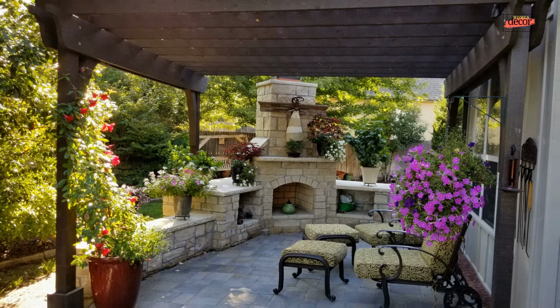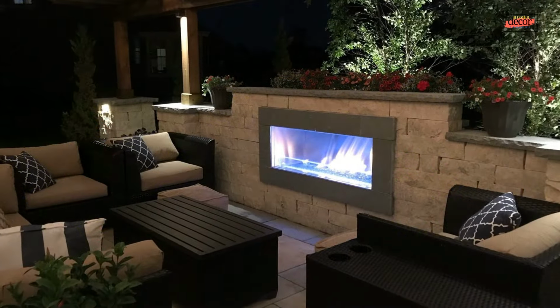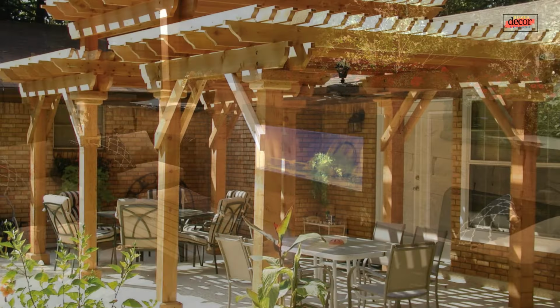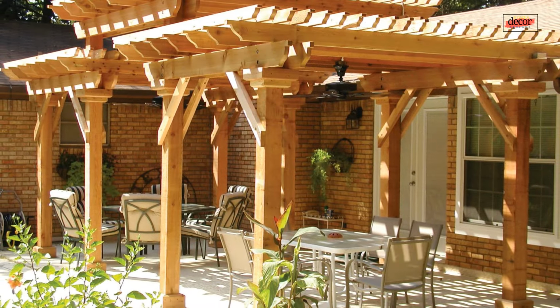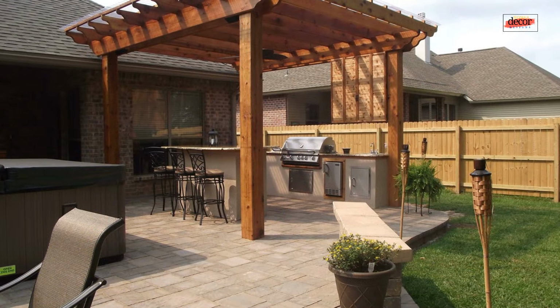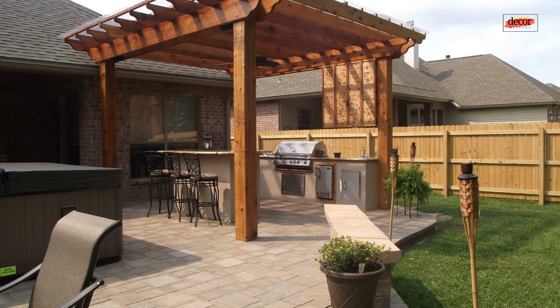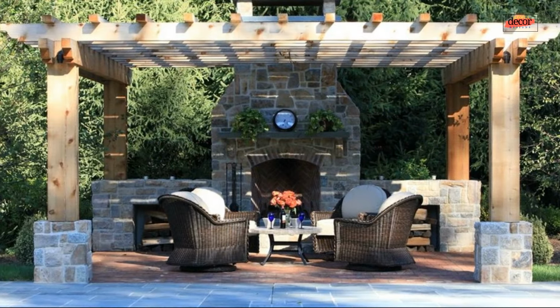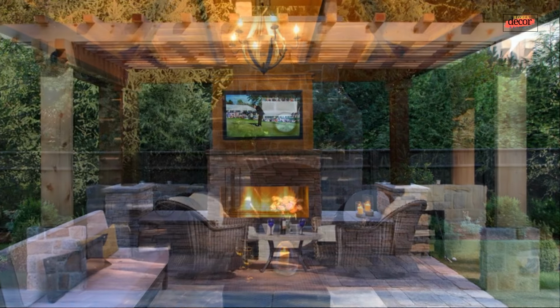6. Freestanding pergola with a fire pit and seating area. Offers a more casual and intimate setting. 7. Pergola with built-in pizza oven and fireplace. Ideal for creating an outdoor pizza party haven. 8. Pergola with fireplace and integrated bar area. Perfect for hosting al fresco cocktail parties.